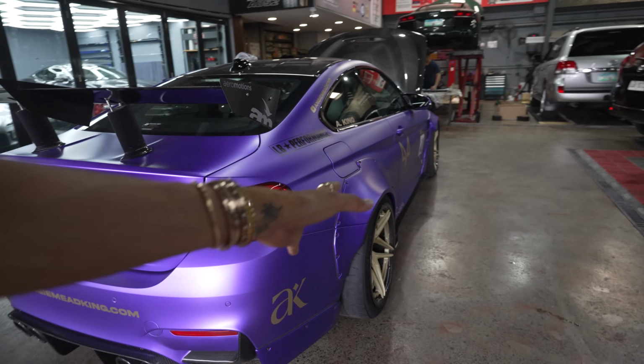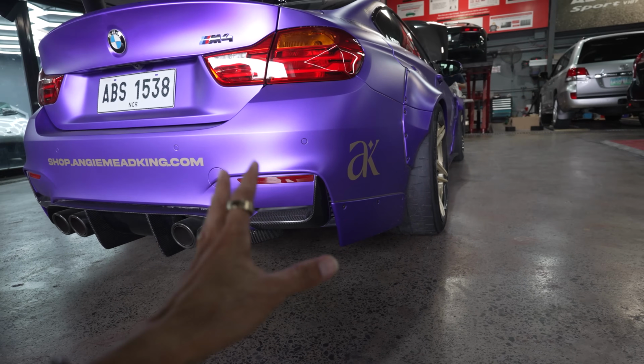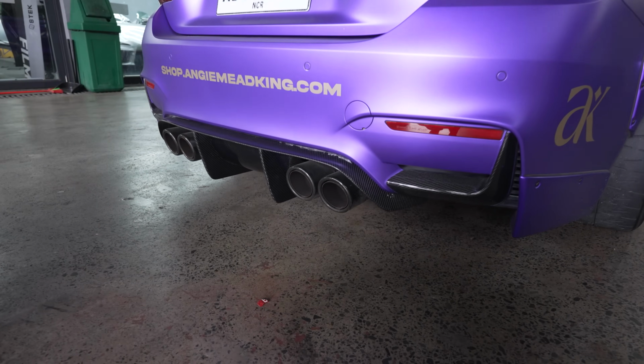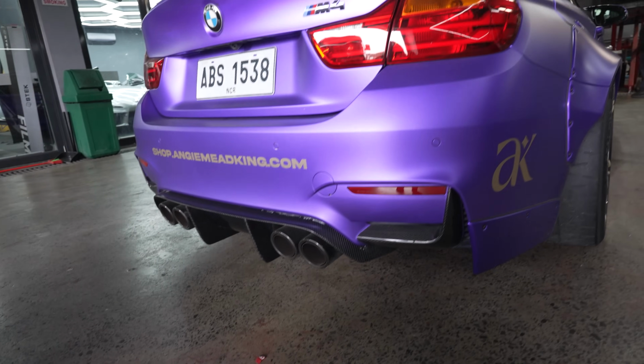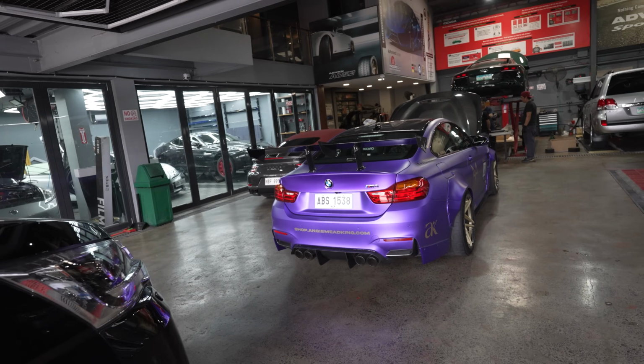Okay, so definitely some spacers, and then yeah, alignment, getting the corner balance of the car. That needs just to be cleaned, but I think everything else looks okay. Gotta get the wing to work so it means passing by traffic speed.